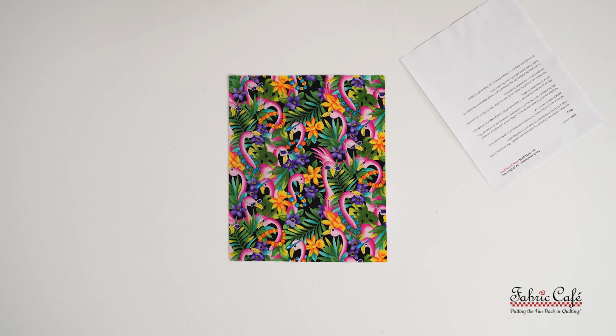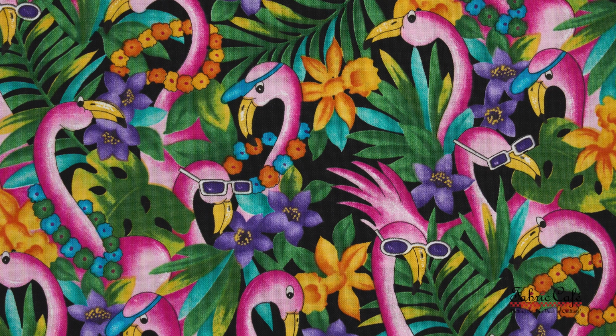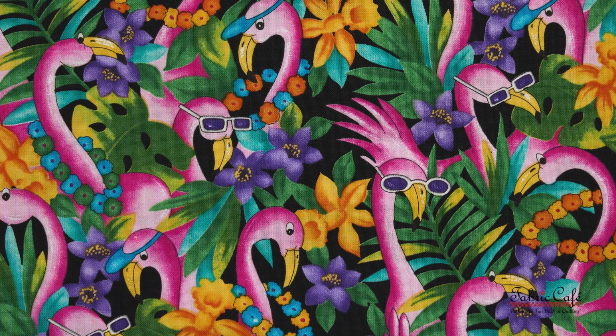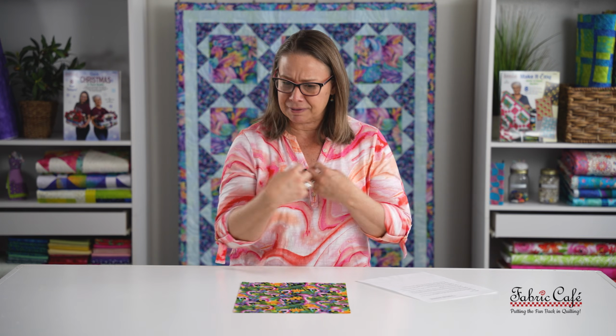Our next fabric was submitted by Joann, and what a fun fabric, and she has a great story. This fabric is one of those that makes you smile when you see it. Again, a beautiful summertime fabric, and it just makes me think of all those fun beach places as a kid. I just loved it. We've got these flamingos. They have sunglasses on. They have flower lays on. These must be from Hawaii because they have all the lays, all the beautiful tropical flowers. So many beautiful colors, so much fun to look at. It just makes you smile. So let's find out what Joann has to say about her fabric.